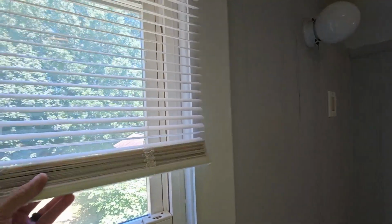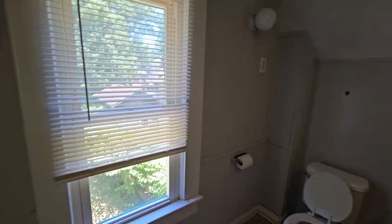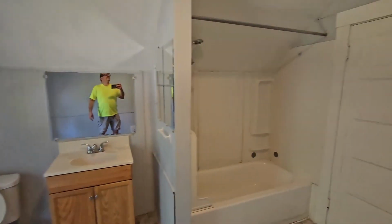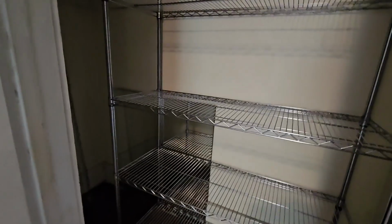And these are the old blinds. I stopped using this because they weren't working very long. They stopped working after a year, but these might be able to just keep those in here. They look okay. Yeah, she asked if she could leave that linen closet or shelving in there. That actually works nice.